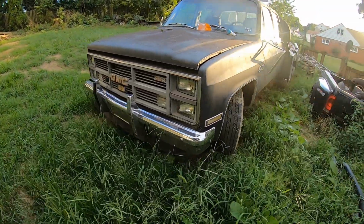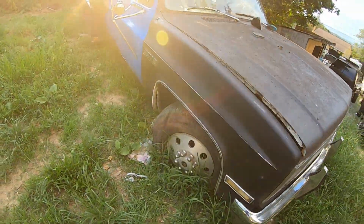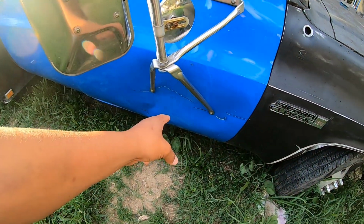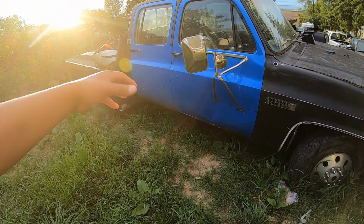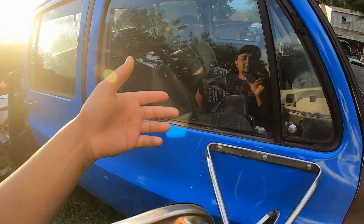I did end up wrapping the one side, but this is an 83 454 big block truck. I did end up hitting the snowblower on the side of it by accident, which freaking sucks and kind of makes me mad, but it is what it is. But I don't know, guys. If anybody wants it, you're going to have to chill it out of here. I do have a new distributor to put in it. I just haven't gotten around to it.